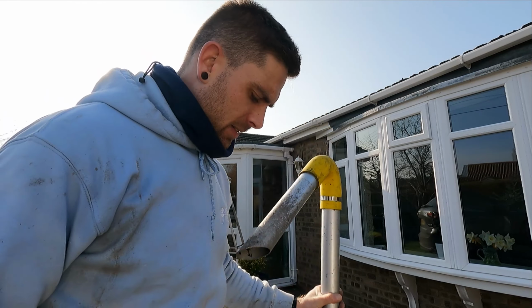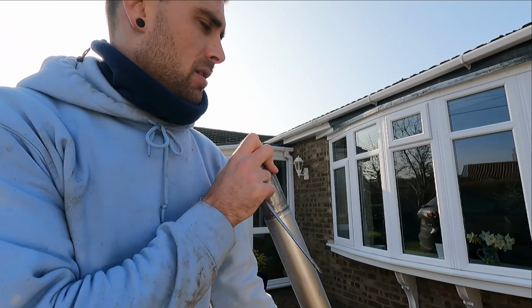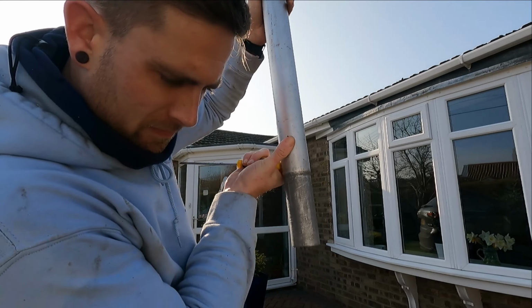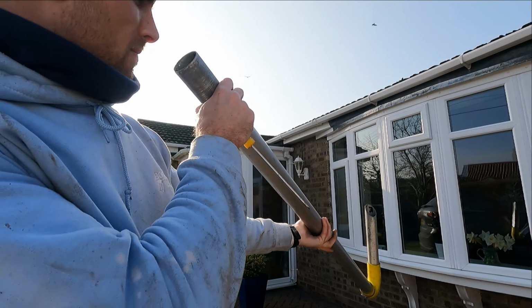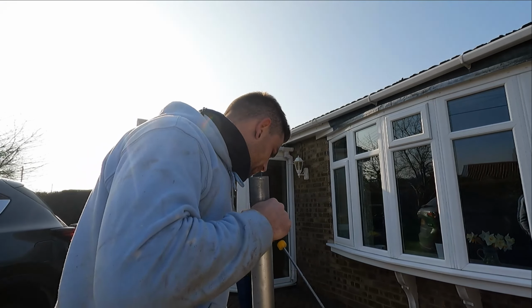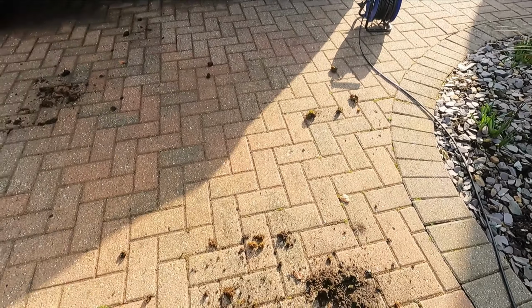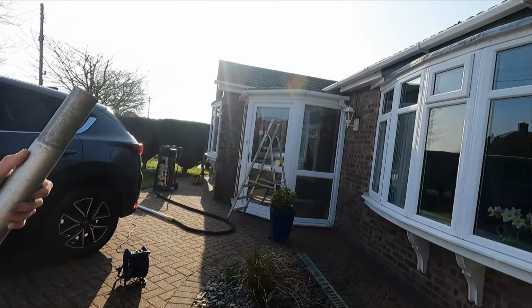I always forget about the other end. And we see any daylight through there? Nope, we can't. I think that might be it. Don't know if you guys can see daylight through the end there, but we got it. Yeah, so this is how much has just come out. Alright, back to it.